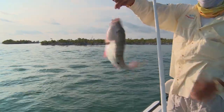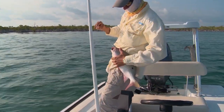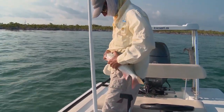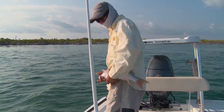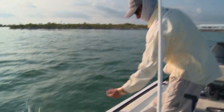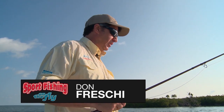That's nice. And that's a red snapper. Very good eating fish. But we'll let him go. There he goes. Red snapper. Hey, that's what we've been eating the whole time on here. And he ate the big red and black.